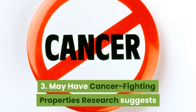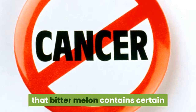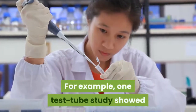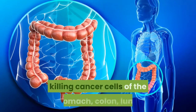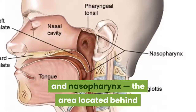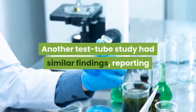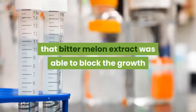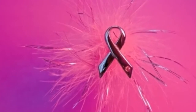3. May have cancer-fighting properties. Research suggests that bitter melon contains certain compounds with cancer-fighting properties. For example, one test tube study showed that bitter melon extract was effective at killing cancer cells of the stomach, colon, lung, and nasopharynx, the area located behind the nose at the back of your throat. Another test tube study had similar findings, reporting that bitter melon extract was able to block the growth and spread of breast cancer cells while also promoting cancer cell death.